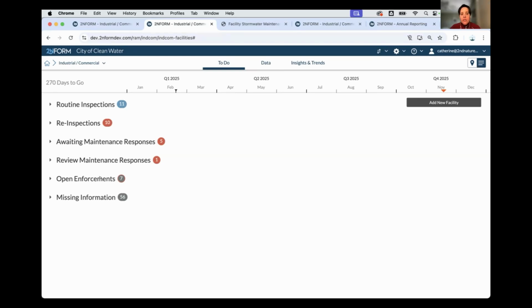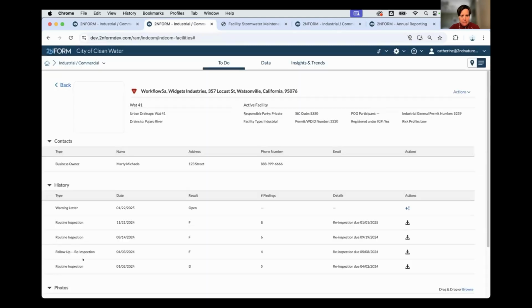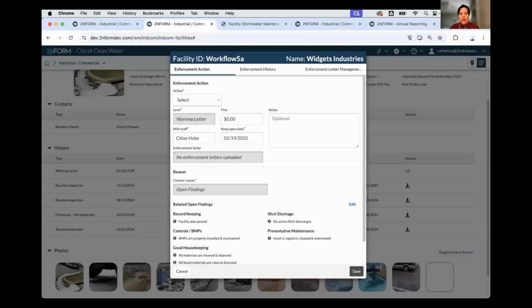Yeah, definitely. That's one of our last areas here on the to-do list, and I'm just going to go into one of these on our open enforcements list. This is Widgets Industries, and I can see on this fact sheet some of the basic info about the site, but down here at the bottom, the history. It's concerning that there are inspections that are routinely getting Fs and Ds from them, and they have an open enforcement action. It was a warning letter. It's been about a month, so I'm going to go in and review that.